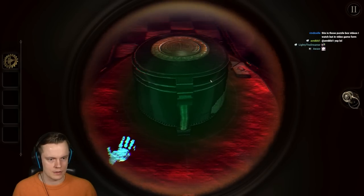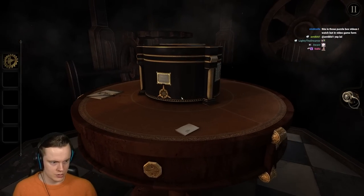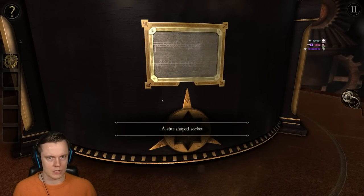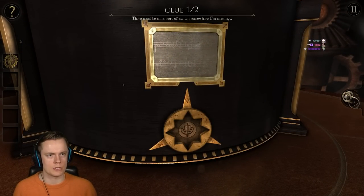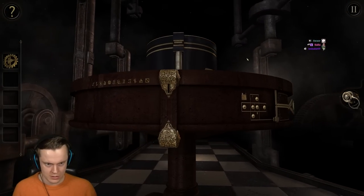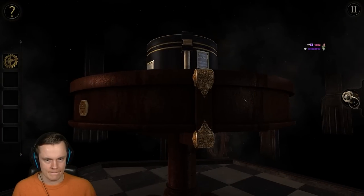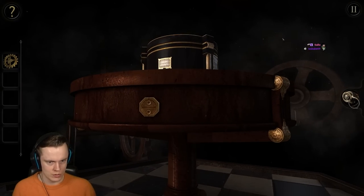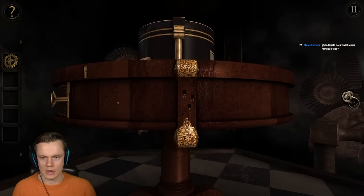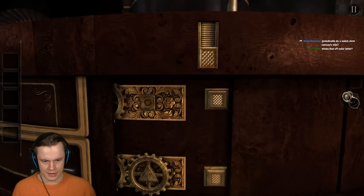A handprint. There's got to be some kind of place I can put this. Maybe here. There's a star here. Not the same. Star shaped socket. There's got to be a triangle shape. There must be some switch somewhere. Oh, there's words that we need later. Switch. Switch. And there's this. We can't put anything in here yet. Oh, this. Aha. And then we put that in.